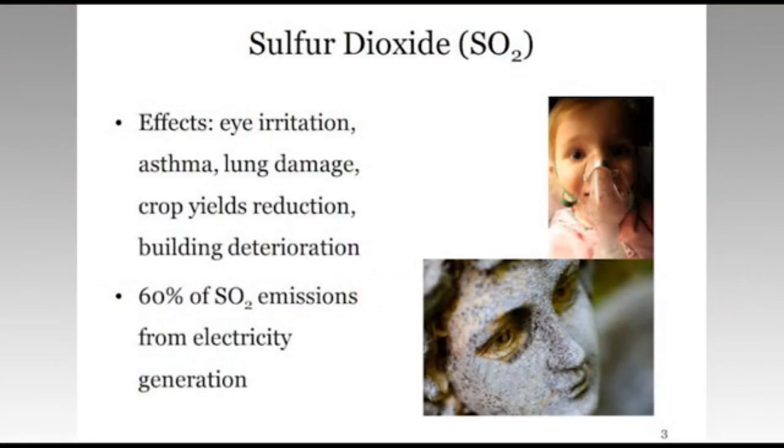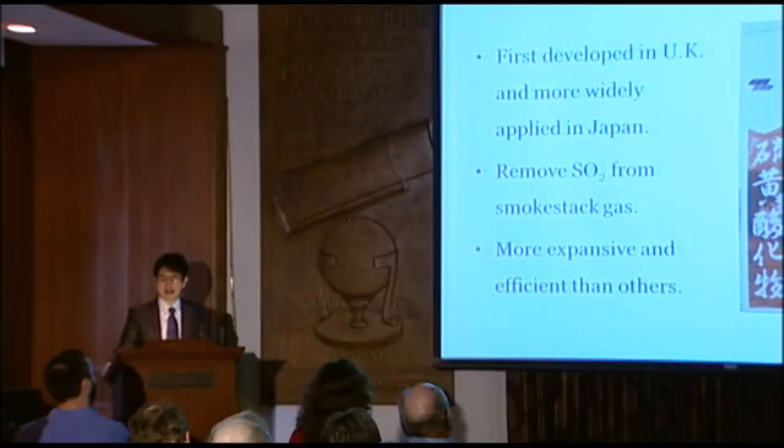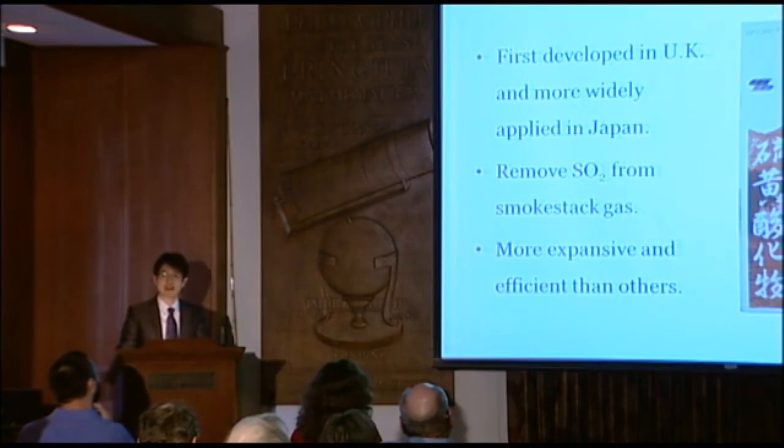An increase in SO2 emissions was closely tied to the rapidly expanding electric power industry. Electricity generation doubled every 10 years since the Second World War, and it accounted for 60% of SO2 emissions in the 1970s. Scrubbers, or flue gas desulfurizers, were first developed in the United Kingdom in the 1930s and have been used in Japan and Sweden. It was not until the late 60s that some US electric utilities installed limestone scrubbers on coal-fired power plants.